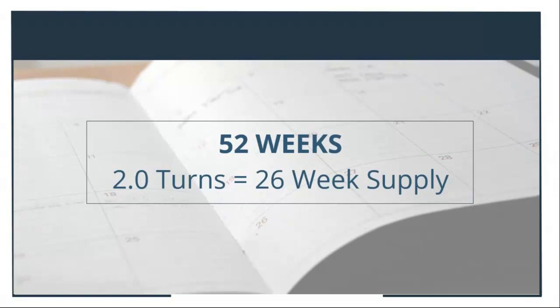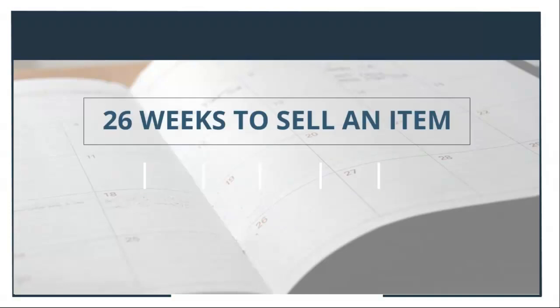So let's just take that 2-turn example that I've been talking about, and let's turn that into time. 2 turns equals 26 weeks. You can take the number of weeks in a year divided by your turn rate, and that is the length of stay on the average merchandise is in your stores. So on a 26-week supply, it takes us 26 weeks to sell an item.